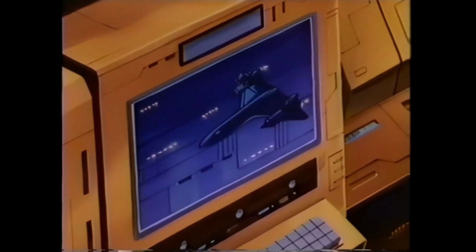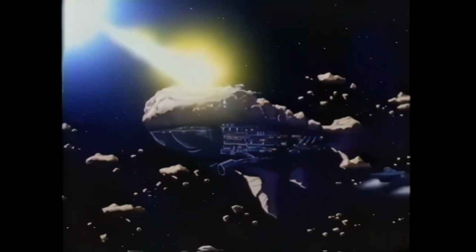The professor tells Kitty to join the others and leave. He has a plan. Xavier says to Nightcrawler that he will keep the Blackbird on the viewing screen, but he must teleport the moment the comet hits the base. His timing must be perfect.